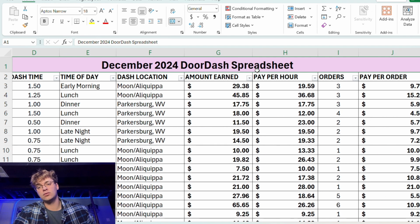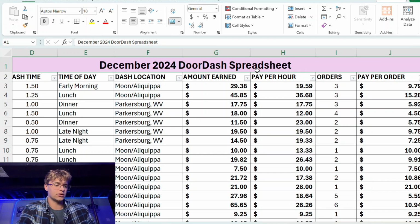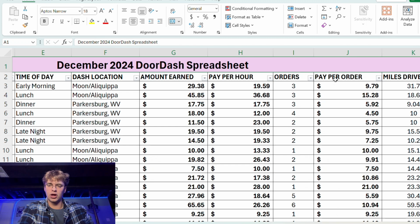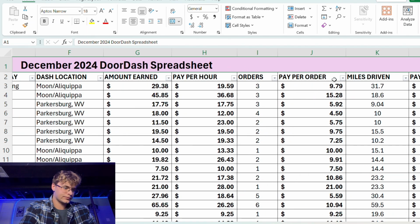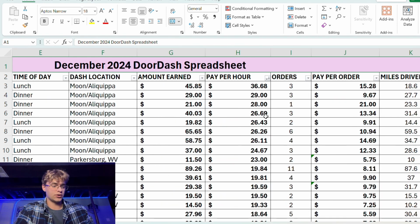Now we're going to look at the 2 most important metrics, in my opinion, which are the pay per hour and the pay by mile. I'm not even really going to look at the pay per order. I just keep that, but it's not that important. So we're going to sort our pay per hour, largest to smallest, and you're going to immediately see this top one jump off the page.